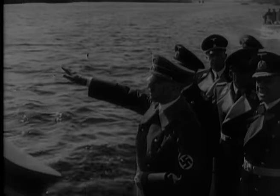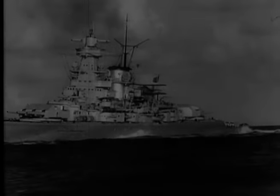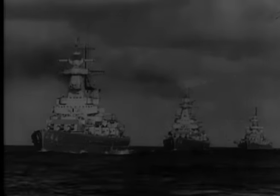The Scharnhorst was launched on the 3rd of October 1936. This fast and robust vessel weighed 32,000 tons. Her sister ship, the Gneisenau, was launched 2 months later. These two new ships gave a new slant to the definition of a battleship by sacrificing armor plating to secure high speed.